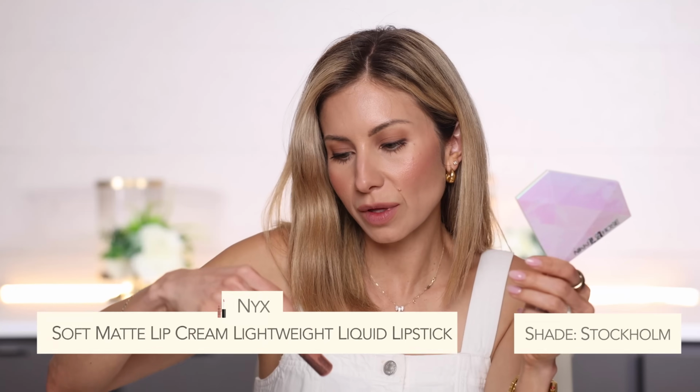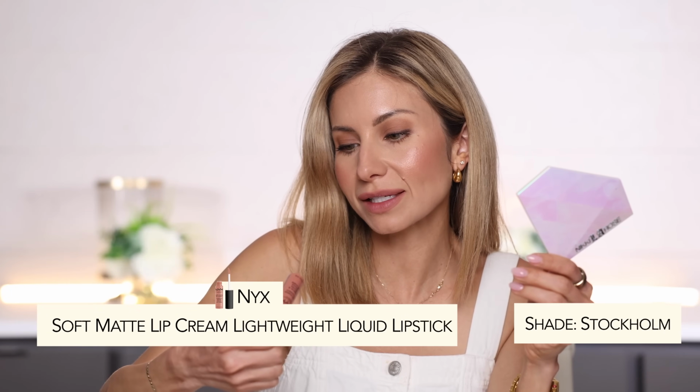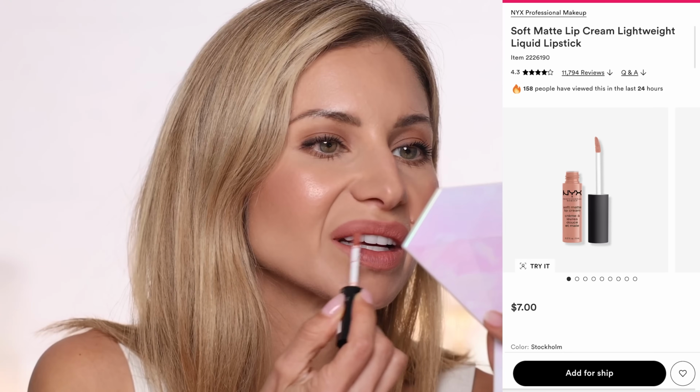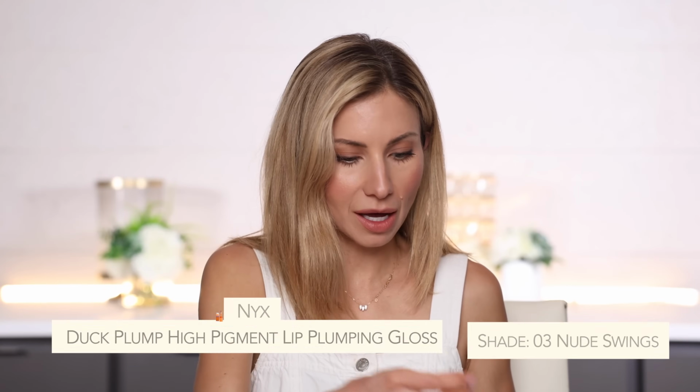Okay, then we're gonna go in with the Soft Matte Lip Cream, and this is the shade Stockholm. This is a kind of terracotta peachy shade. Oh, love that. It's like this soft matte finish. Ooh, look at how pretty that looks. That looks so good.